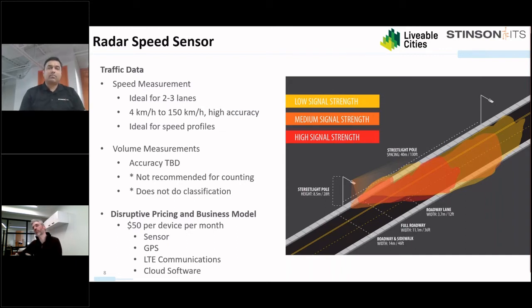So it's great for speed measurement. It's not great for counting, because when you have congested conditions, you're not going to be able to nicely count the cars. In a free flow position, I think it could do decent at volume, but we still haven't tested exactly how accurate the counting is. But the core use case we see is around speed measurement and profiling, and especially profiling on a wide scale and providing trending information on different traffic patterns that you see.